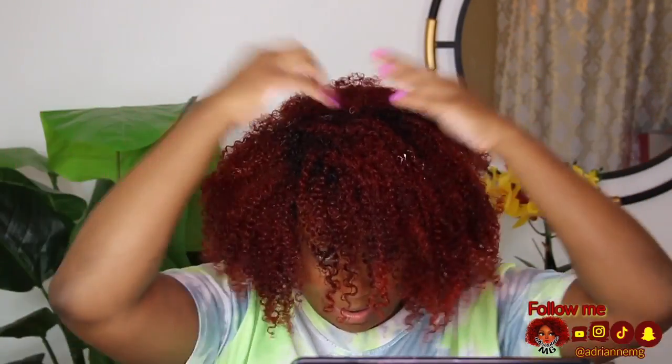All right, so now that you guys are up to speed on what I've done already in the sink, I'm going to go in with the Moisture Lock Leave-In Conditioner and just apply this to my hair. This is a very lightweight leave-in. First of all, let me go ahead and part my hair the way I want it to be parted. So I'll do that, section my hair off, and I'll be right back.